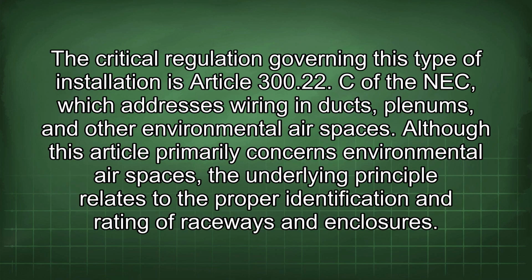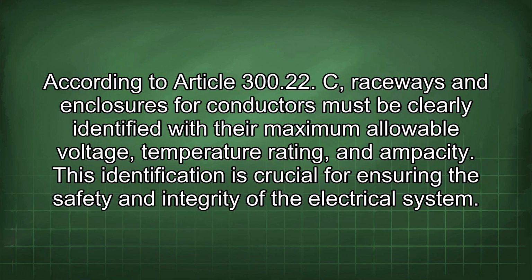The critical regulation governing this type of installation is Article 300.22 C of the NEC, which addresses wiring in ducts, plenums, and other environmental airspaces. Although this article primarily concerns environmental airspaces, the underlying principle relates to the proper identification and rating of raceways and enclosures. According to Article 300.22 C, raceways and enclosures for conductors must be clearly identified with their maximum allowable voltage, temperature rating, and ampacity. This identification is crucial for ensuring the safety and integrity of the electrical system.